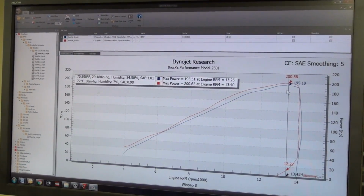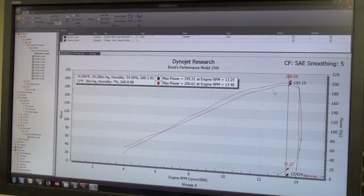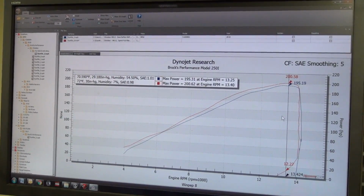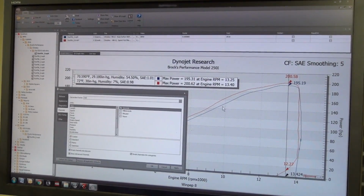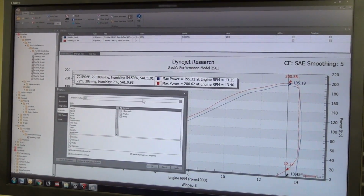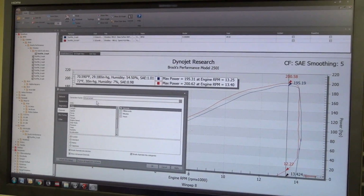Now, I want to make sure that we understand, I'm not saying correction factors don't work. That's silly. It's just math. Of course they work. We have different variables. But in this particular case, we're just talking about atmospheric conditions. Let me pull up something here, a little more cumbersome with the WinPEP 8 than it was the other way. So, SAE scale. Watch what happens here. I'm going to go to uncorrected. So this is no correction factor whatsoever.